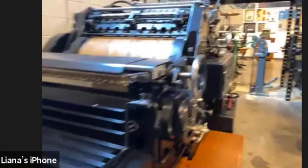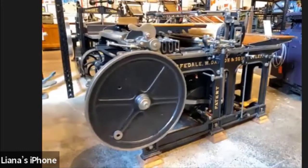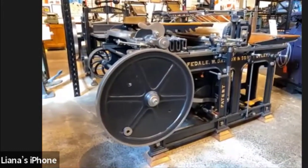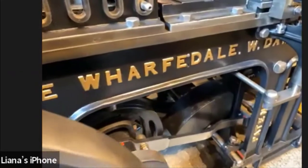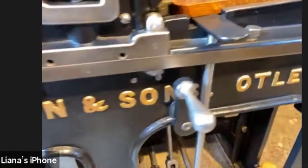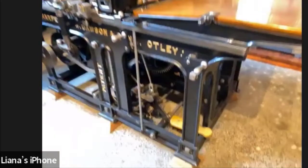This is a Wharfdale, a British Wharfdale. Plenty of these around in the UK. So the few in Australia, New Zealand, places like that. I don't remember any in Canada. I just heard there's one in Calgary at a museum. They came in all sorts of different sizes. This is also a stop cylinder.